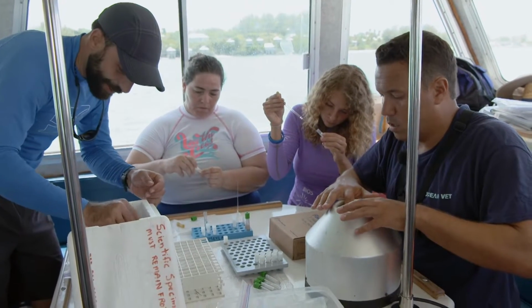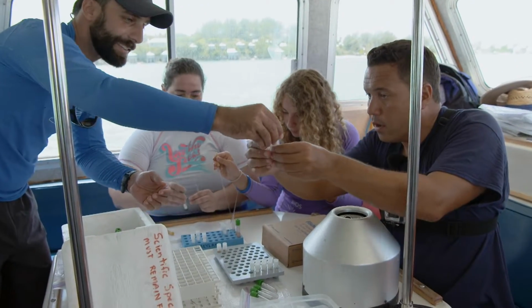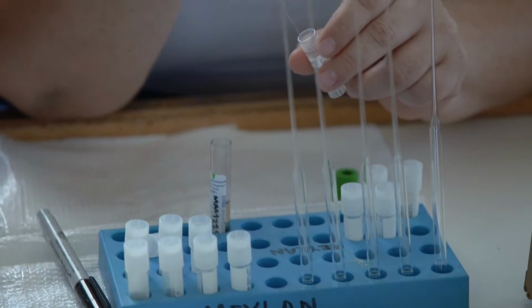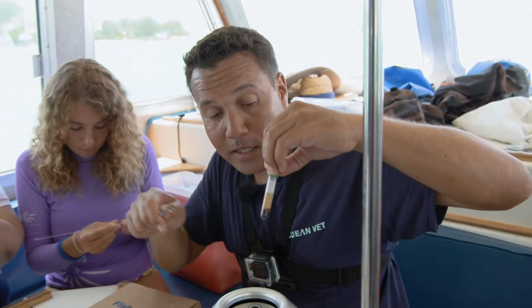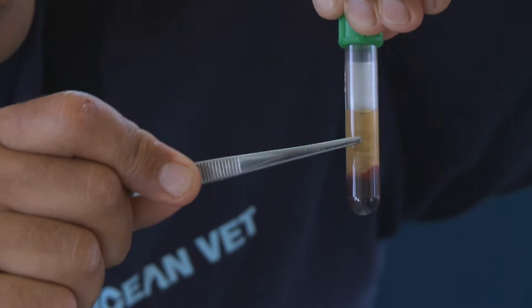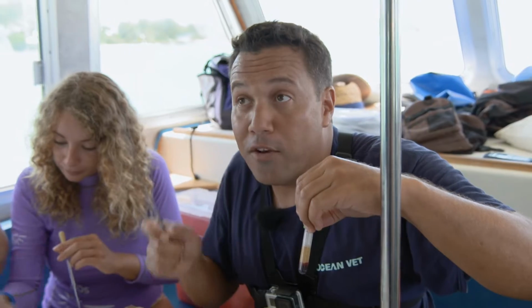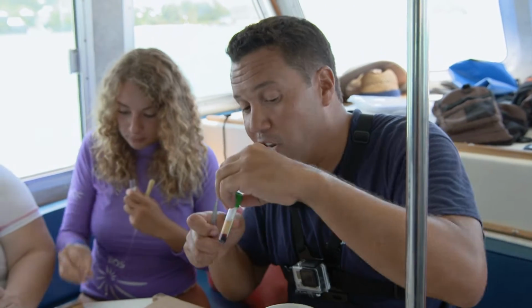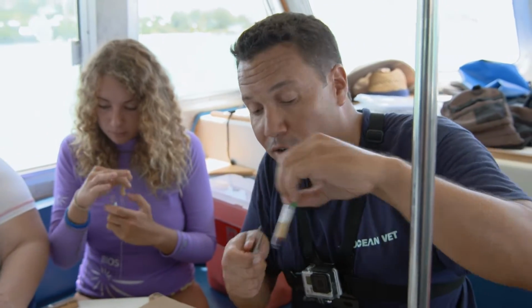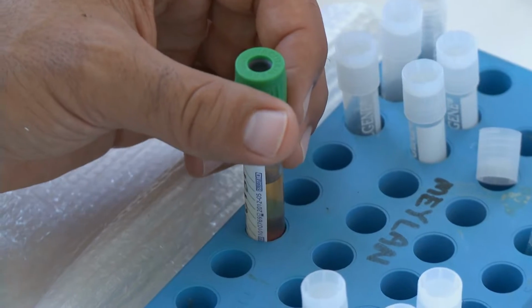Now that the blood samples have been taken, Choi, Robert, and some of the other participants are processing them in the onboard lab. Now, you can see there's a slight color variance as I pull these out. These more yellowish tinged serums here, they're from older turtles, and the thinking is it's a pigment from all the seagrass that they're eating, so that's kind of neat. So the younger turtles have a clear serum, and the older turtles have sort of a yellowish serum to them.